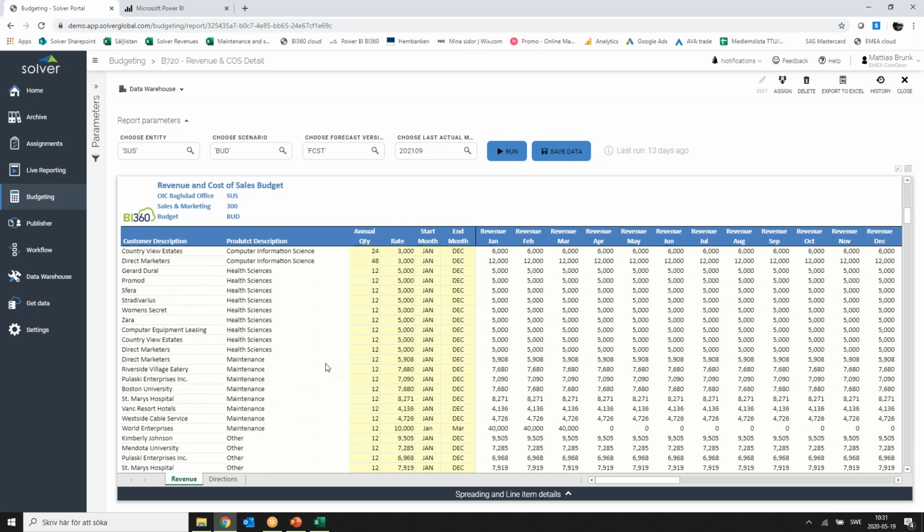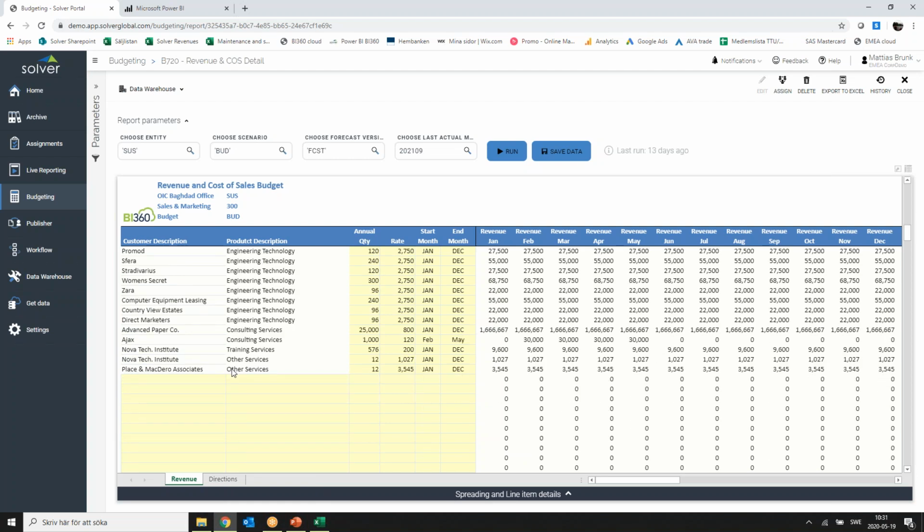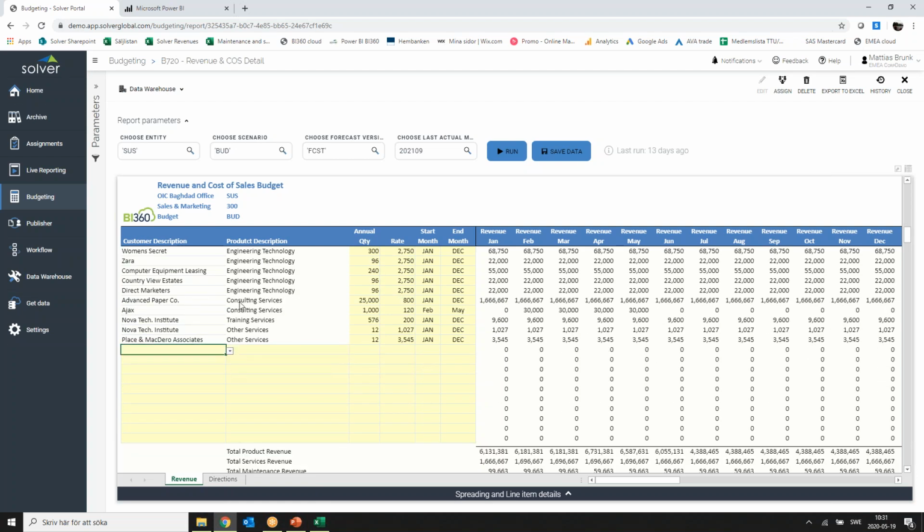Working my way down through this example, again, dynamic, of course, different sales reps will see different customers and products based on permissions and security. If I scroll my way down, I have some empty rows for input. So let's assume these are existing customers. I want to have some rows to enter new customers. This will have to be from a list, making sure that we can keep the data integrity in the system.